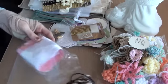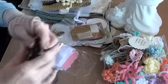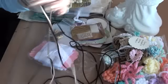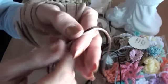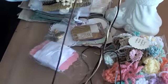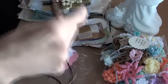Oh. That's gorgeous. Oh, it's so soft. Oh, I love the colour as well. Look. Oh, it's so soft and it feels like satin. Oh, and this black one too. Oh, I love that. Thank you so much, Jackie.